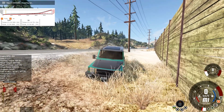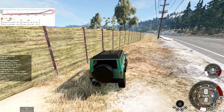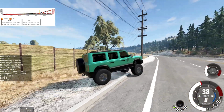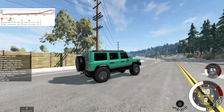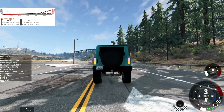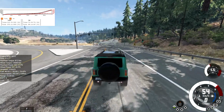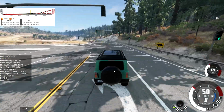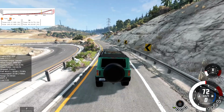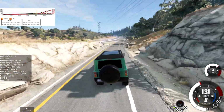Let's take this to the track. But first, this is the off-road version. Oh no! I already regret everything. Oh wait, look. It just spawns flames. I already regret this. The off-road suspension. It's not the best suspension.